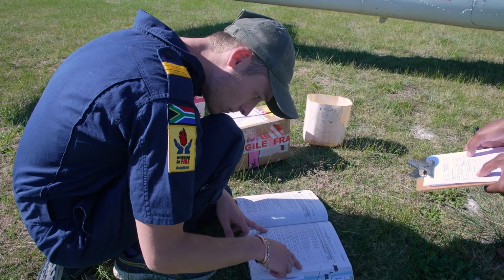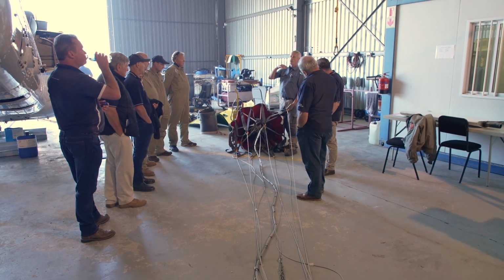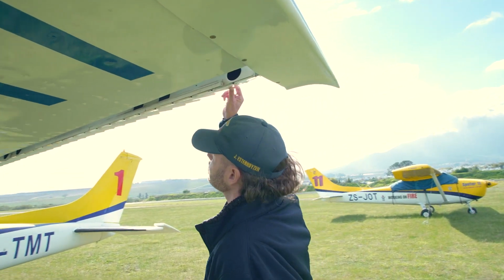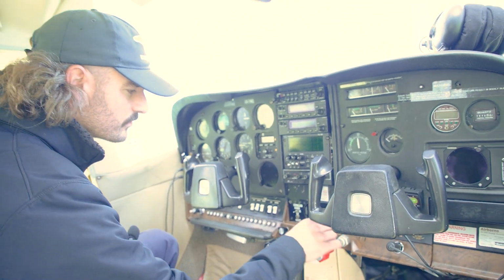In collaboration with this, we also bring the guys together to do physical training on the helicopters, the bombers and the spotter aircraft. And this incorporates an operational proficiency check, and it also incorporates a pilot proficiency check, which is more to do with the emergencies.